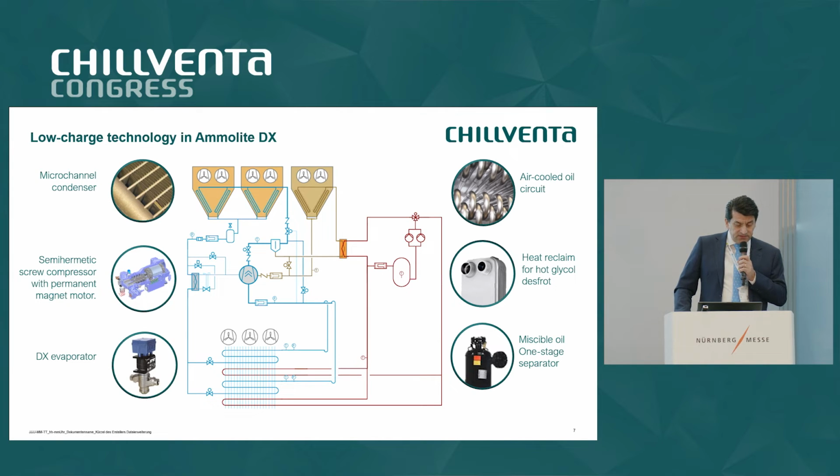direct expansion evaporator. This is a tube and fin coil, which is key to the low-charge technology. Then we use the direct cooling of oil. And the oil is very important here because we use a miscible oil. I will talk about it later. And also, in this case, we use heat reclaim for hot glycol for the defrost. This is a one-to-one system, or in this case, there are two evaporators. We have to use hot glycol for defrost. We cannot use hot gas. In this case, as I mentioned, we are at a very low charge as well, around 300 grams per cooling kilowatt.